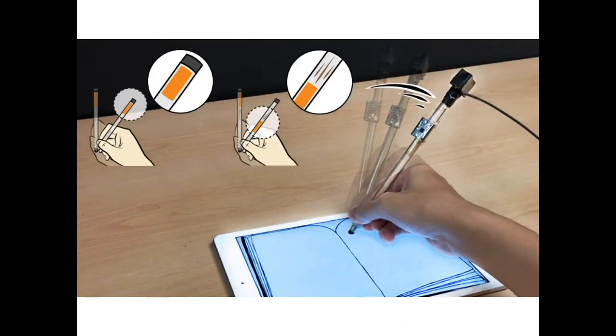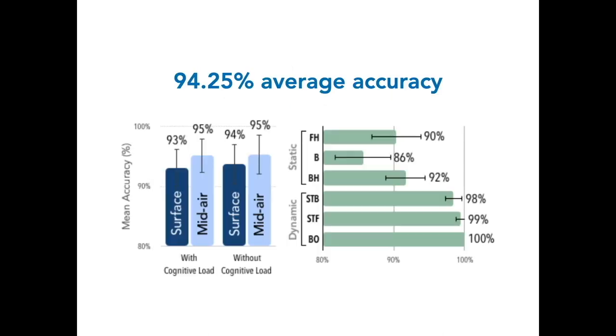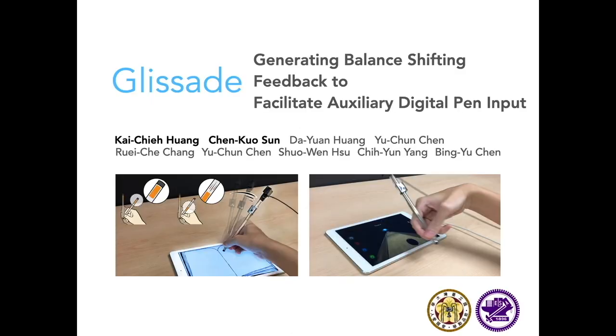Finally, we explored coupling balance shifting feedback with the orientation of Glissade, an ungrounded digital pen prototype, to demonstrate the potential of the novel haptic feedback. We designed six balance patterns, including steady and dynamic balance patterns. And the results show that the participants were able to recognize balance patterns with 94.25% accuracy. Also, we found participants appreciate our applications. We believe our initial investigations in balance shifting feedback opened up a wide range of possibilities for not only pen input, but also a wide range of potential applications for surface computing.